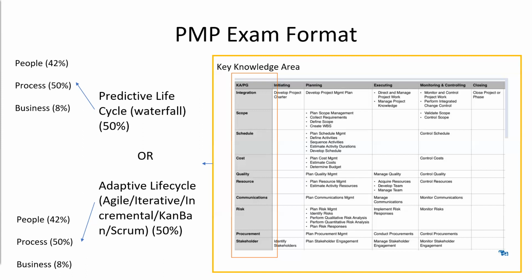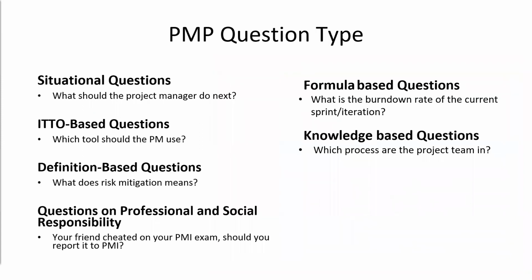So that's the main difference from the previous to the newer PMP exam: now there would be an equal split between the predictive and the adaptive life cycle, and you would be assessed on the people, process, and business domain of the project. The key knowledge areas from the old to the new PMP exam would still remain the same. However, there are certain changes in the processes when you talk about predictive life cycle and adaptive life cycle. Again, that's not the scope of today's presentation. We would be covering that in later sessions.